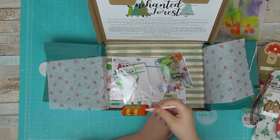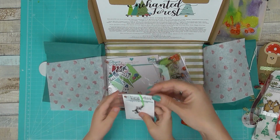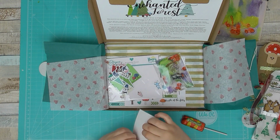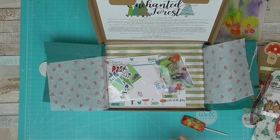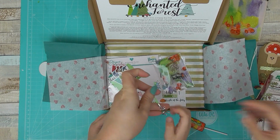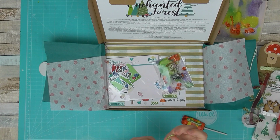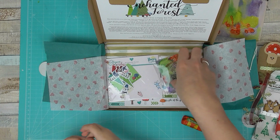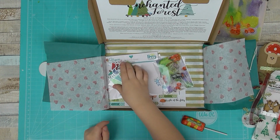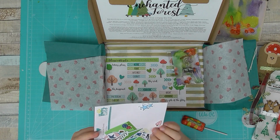And what's this? What's that? It's a lollipop. It is a lollipop. And what's this here? Let's take a look inside. Okay. Pretty reindeer. There's a little planner charm. That's nice, isn't it? Wow. Thing to do list. And what do we have here? Let's take a look inside. Okay.